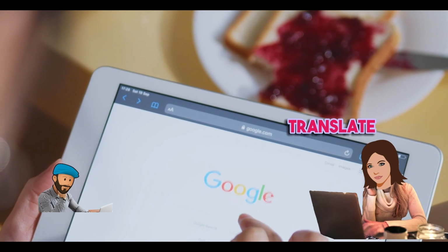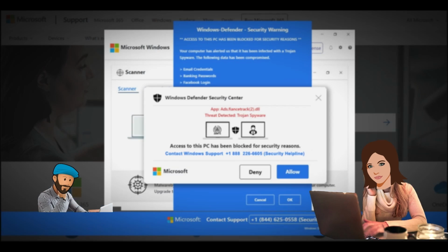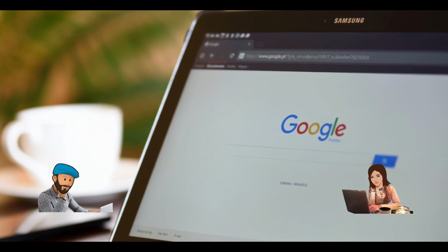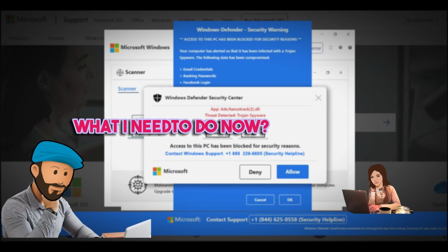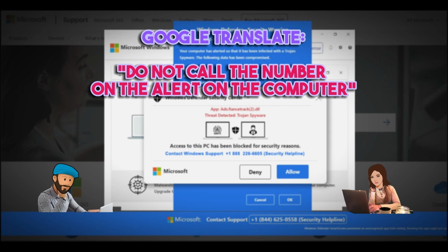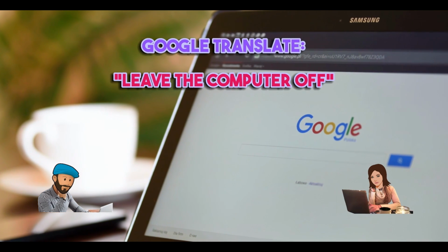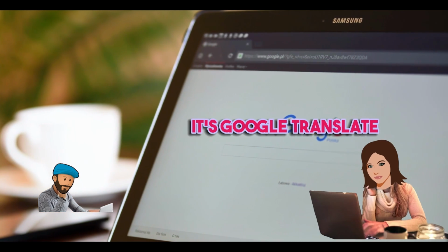One second. I'm going to look up translate. Hold on one second. I'm going to try to translate with Google, okay? Just a second. La alerta en la computadora es una estafa. No llame al número en la alerta en la computadora. El computador está off ahora. Dejar la computadora apagada. It's Google Translate. Está apagado.